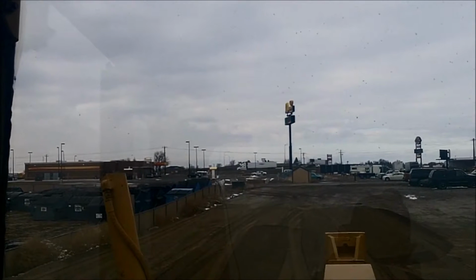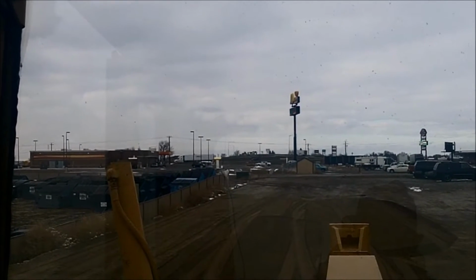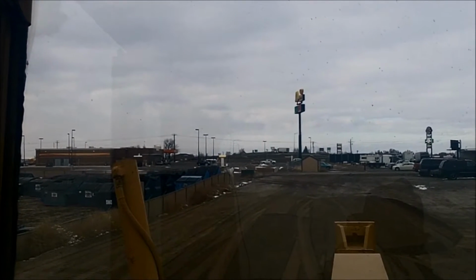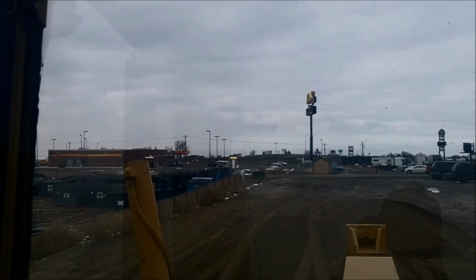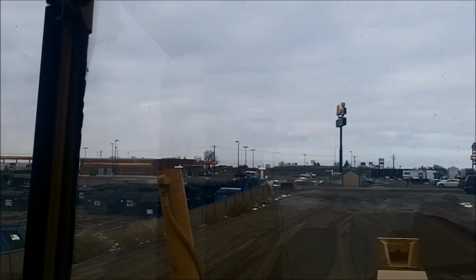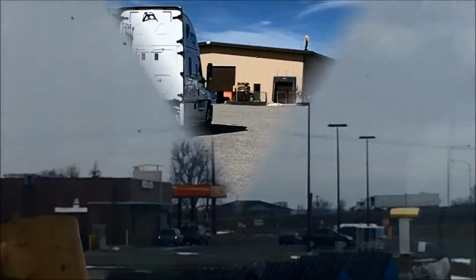Whew. What a dinosaur. Well, you just don't see that very often, do you? A 40-year-old turd. There's a nice-looking truck, though. And a lowboy. Holy cow. There he goes to the scrapyard.